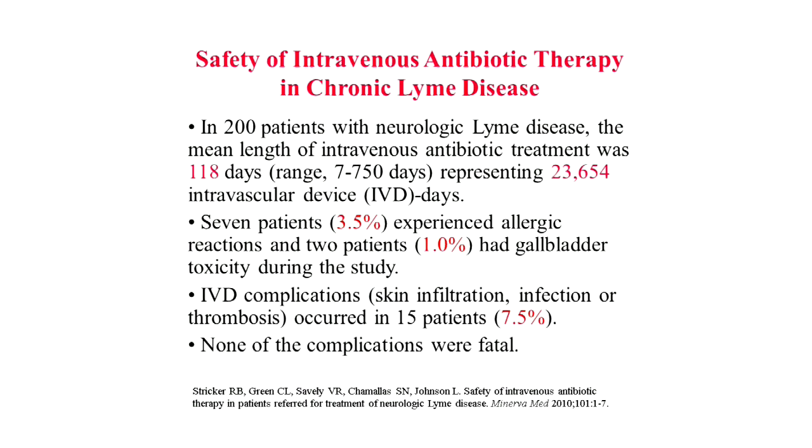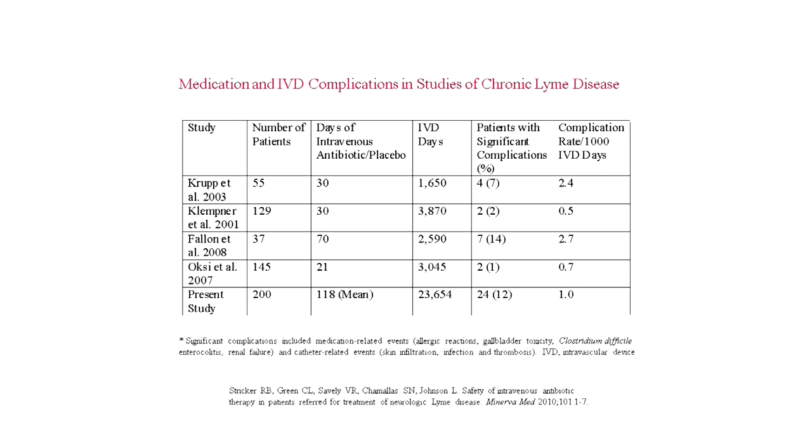And then if you compare that to the other studies that were done, the other randomized controlled trials, the actual number of complications per 1,000 IV days, which is how this is usually measured, was about the same as all the other studies that had significantly less time on IV therapy. So IV therapy, according to this study, looks pretty safe in these patients.